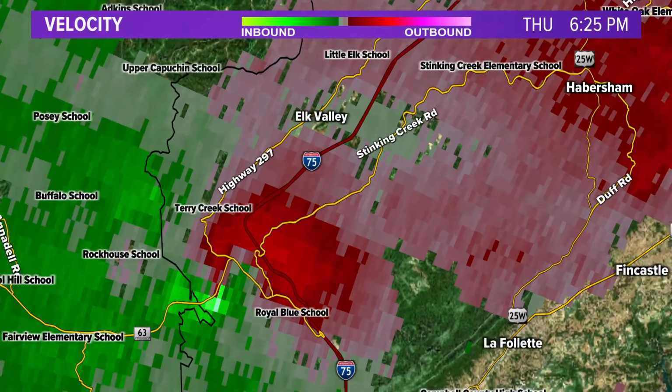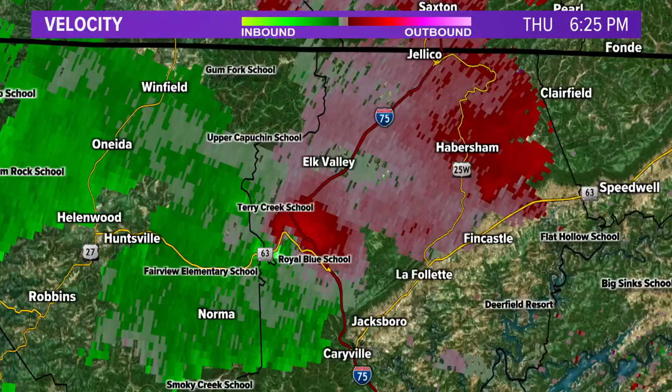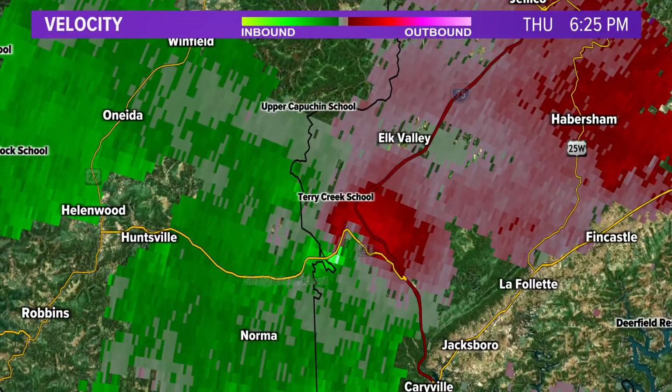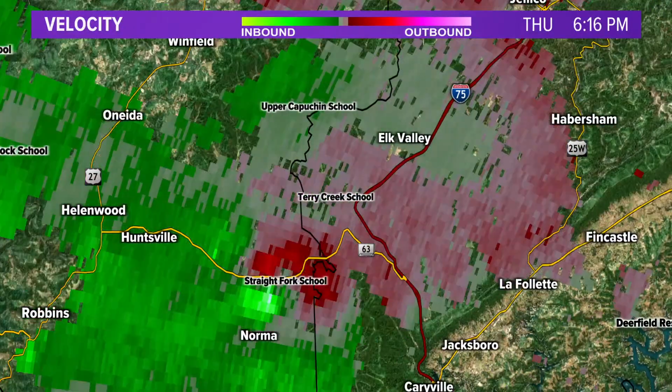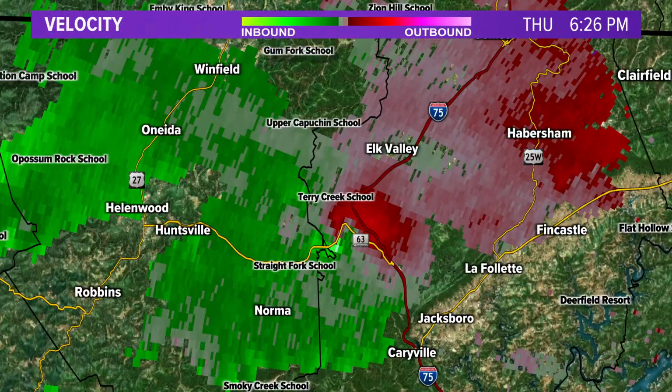And down the road, looking in Habersham, that's where we also need to be moving to your safe place now, because that cell has held itself together for a very long time. And sometimes once they do that, they've shown us their hand that they are not going anywhere right now.